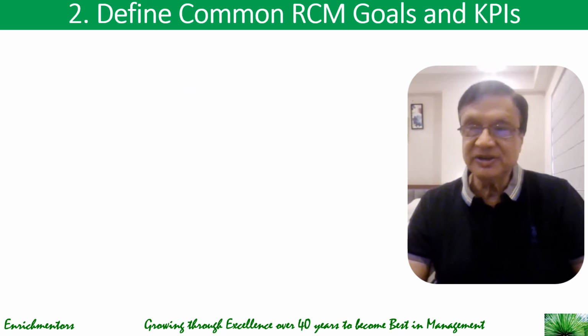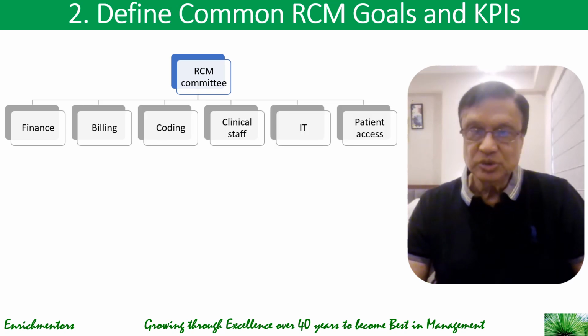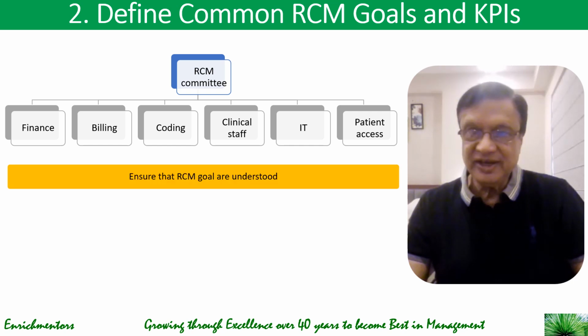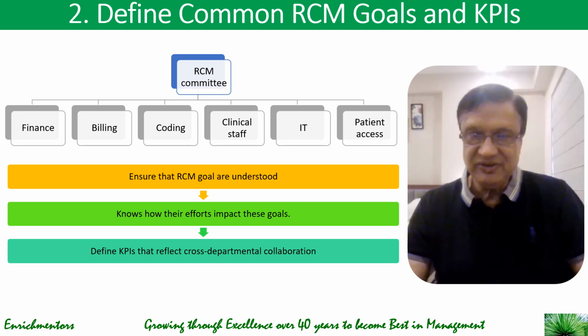Second is to define common RCM goals and KPIs. So there you need to align departmental objectives, work with leaders from each department to ensure that the RCM goals, like reducing denial rate, improving AR days, and increasing first-pass resolutions, are understood, and that each department knows how their efforts will impact these goals. Define KPIs for this cross-department collaboration, right? Such as denial rates involving both billing and clinical codes, and make sure that each department understands how it contributes to these metrics. So establish what are called shared KPIs, right?